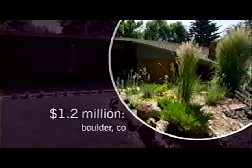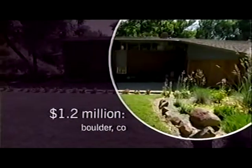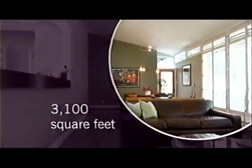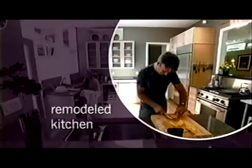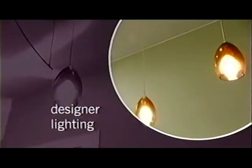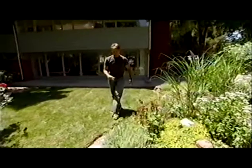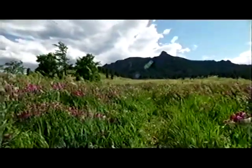So for $1.2 million in this unique and freaky mountain town, you can cash in on a 3,100 square foot, custom designed mid-century modern remodel with top-of-the-line finishes, a shishi kitchen, designer lighting, 4 bedrooms, 4 baths, and a landscaped yard that melts into miles of Colorado open space.